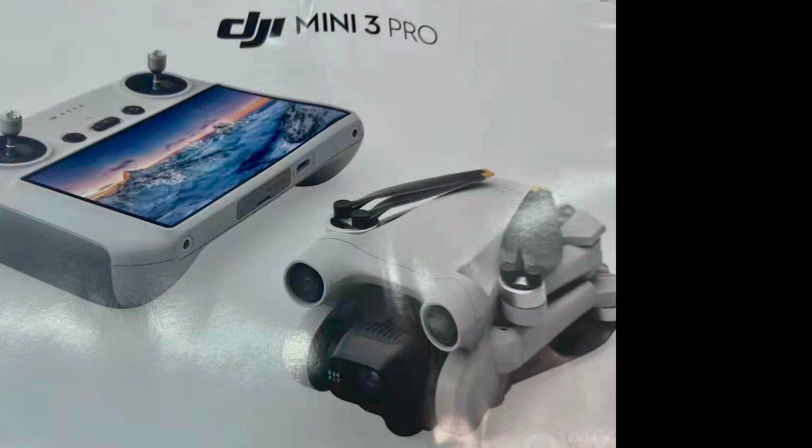In my opinion, a Mini 3 Pro at a price below $800, with better wind resistance and battery life than the Nano Plus, and with tracking capabilities, would be a gigantic success, even if the video quality should be slightly behind the astonishing one of the competitor.